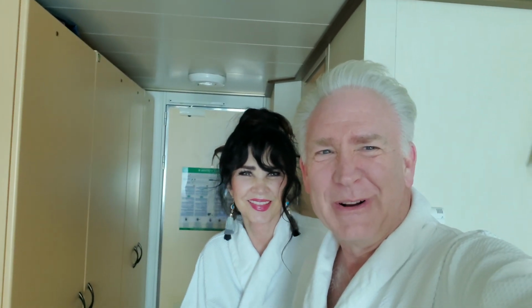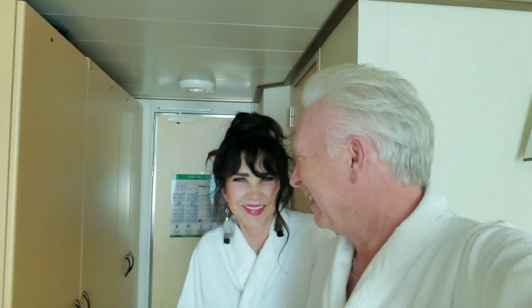Okay, we're on our first full day on the ship. We're going to go hit the jacuzzi, and we're ready to go. Yep. And Lydia's under protest because she's got her hair up in a bun. Yeah, I don't like the bun.